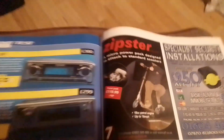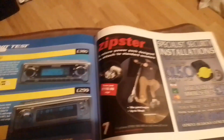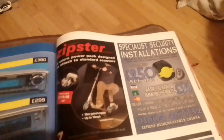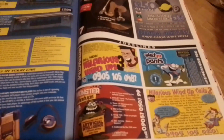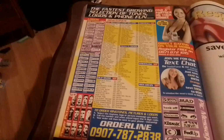Moving on, we've got an advert for Zipster, a micro power pack designed to attach to standard scooters. Was this a glimpse into the future of back in 2002 of what people would be riding? Then we've got specialist security installations. We're moving down to joke line, so just hilarious wind-up calls, wet your pant pranks. All good fun to the unsuspecting victim. Talking of mobile phones, here's our friend again, the mobile phone. Ringtones or pictures.